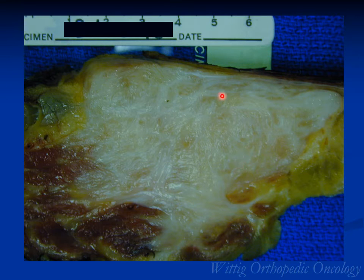Again, look at this closer view of the gross specimen. Look at the swirling nature, or the wavy nature, of the individual fibers, with areas in between that look more myxoid in nature.